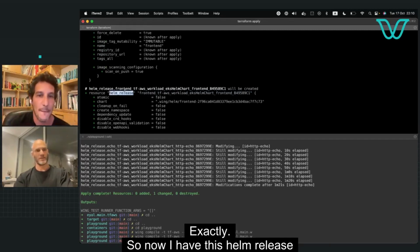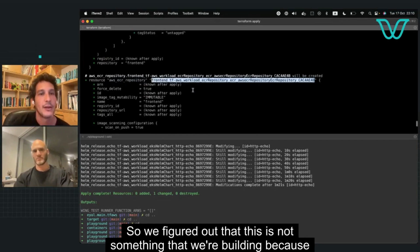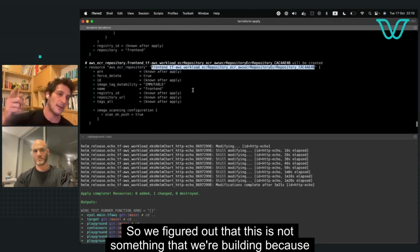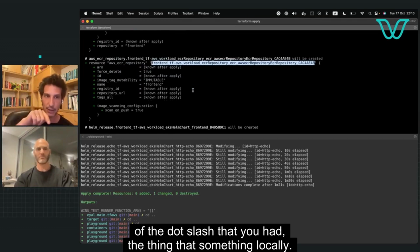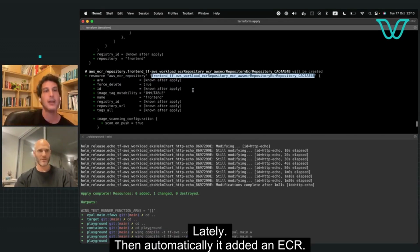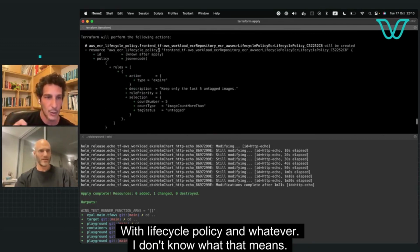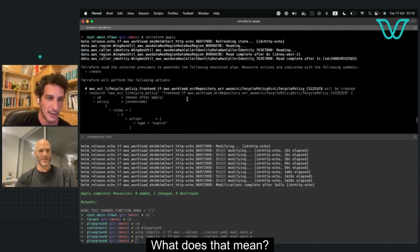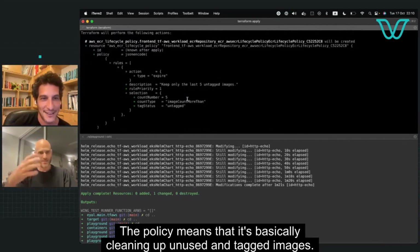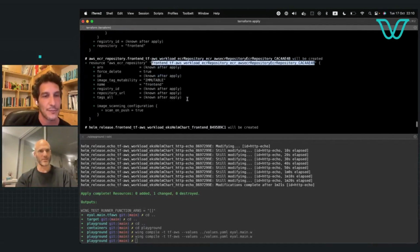Exactly. So now I have this Helm release of the front end, but I also have a new ECR repository. It figured out that this is not something that we're building, because of the ./ that you had. That's something local, and then it automatically added an ECR with a lifecycle policy and whatever. I don't know what that means. What does that mean? A lifecycle policy means that it's basically cleaning up unused, untagged images.